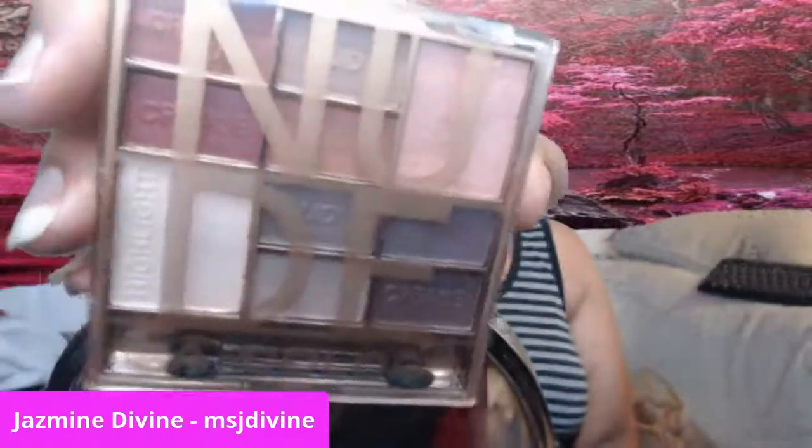And I'm also going to be using their nude palette because I prefer more of a natural look during the daytime. Then I can go from natural to glamazon at night if I want to. And using a more natural palette, then it's not as hard to take and transfer from working day girl to doing your thing at night or whatever.